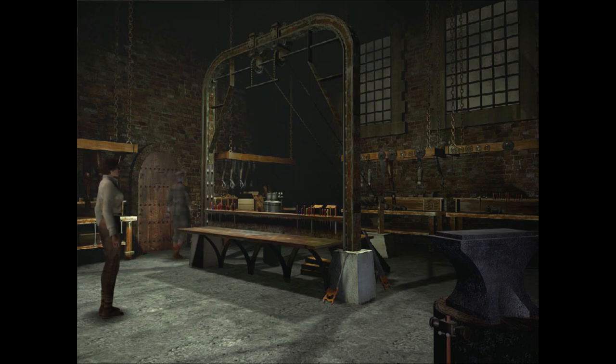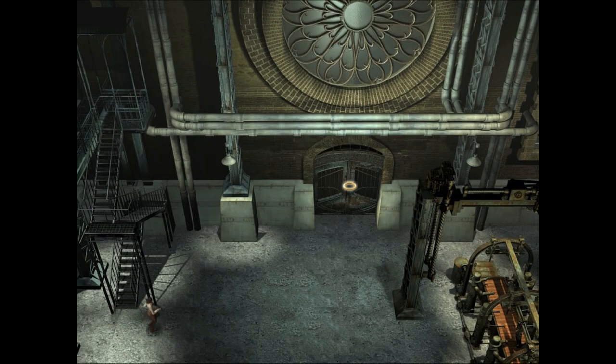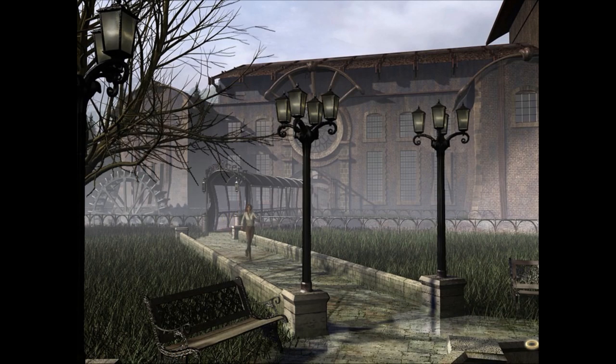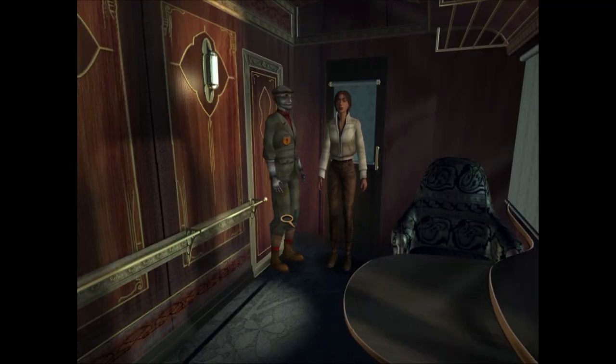Well, if you're going to find Hans, can I come too? Bye then. Okay. So I guess we just gotta follow him. I'm vaguely remembering some kind of ticket that I'm supposed to get from when I played this ages ago. So I don't think we'll be going on the train just yet. Here he is.